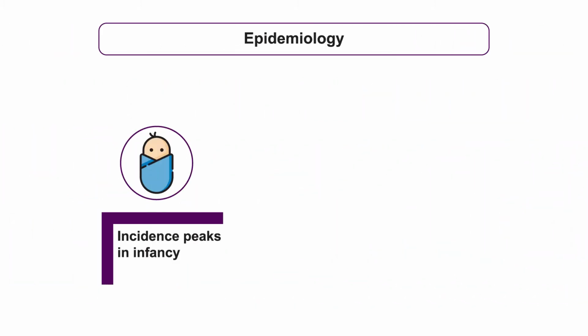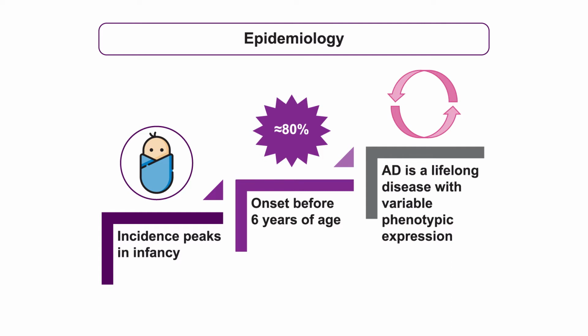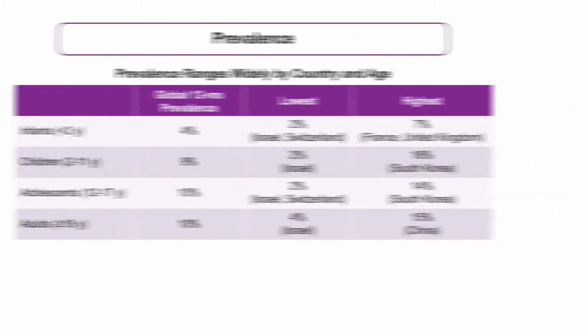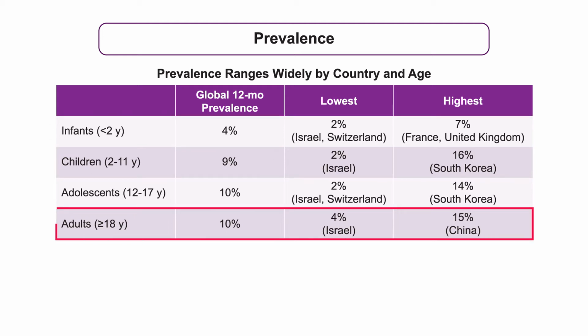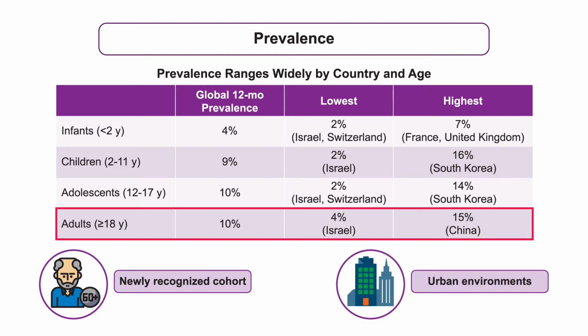Most patients with atopic dermatitis will get manifestations before the age of 2, perhaps up to 80% before the age of 6 years. The condition doesn't have a regular standard trajectory. That means people can lose atopic dermatitis and regain it again. It can come and go, or it can be persistent and severe, and we'll explore that a little later on in this learning opportunity. We see prevalences of perhaps 10% up to 20% in children and somewhere between 3 and 10% in adults. Increasingly, we're seeing onset in adults over 60, and that's a relatively newly recognised cohort of patients. Again, it seems to tie very well with urbanisation and more developed societies.